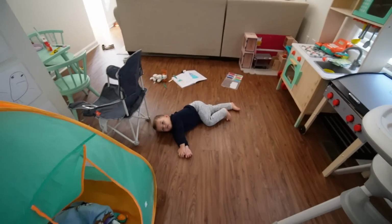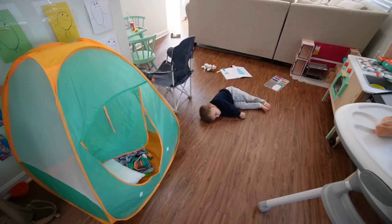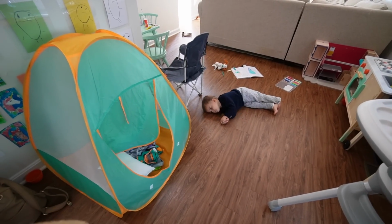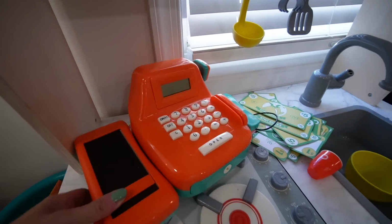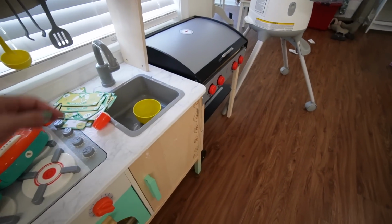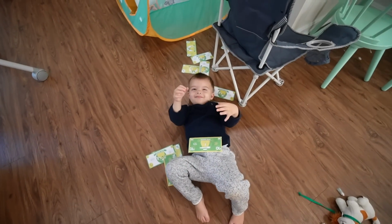Jackson, you wanna go camping? You can go in your camping tent. You can pretend. You want me to turn off the lights so that it's dark so you can pretend you're outside? No? Okay. Do you want to play with the money over here? You want to pretend that you work at the store? Money time. Here, you can play with the money and count the money. Okay? Or do that, yeah.